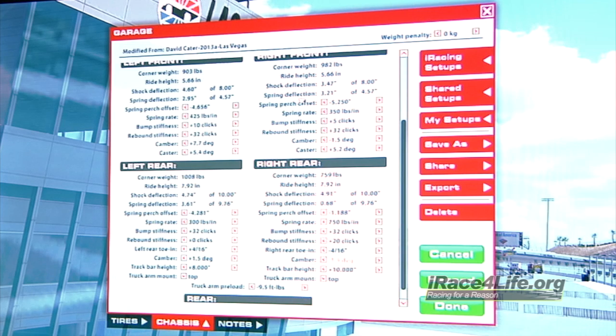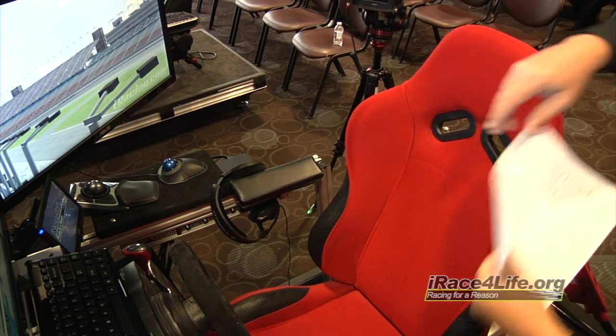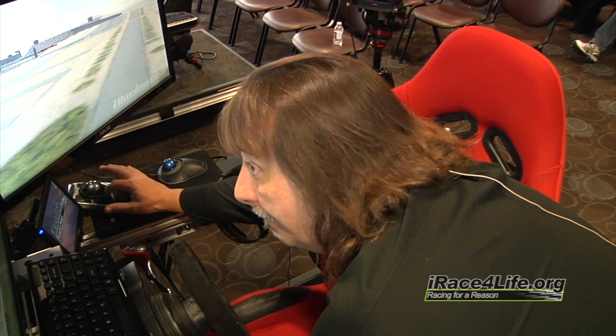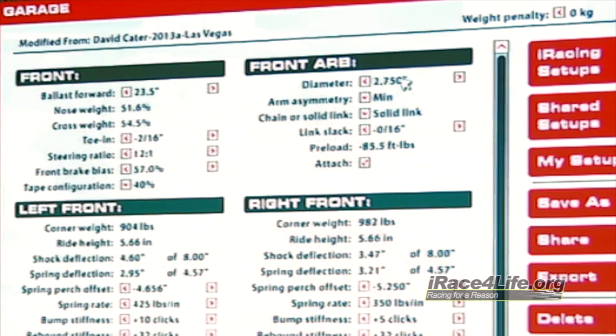I will use a solid 9 times out of 10, but a chain will come in handy, and your negative preload on your top, this right here. Now, I rarely use anything but a 2 3/4 inch sway bar because I want that thing stiff. I want that left front planted, which is what that's doing.